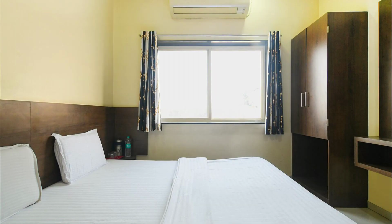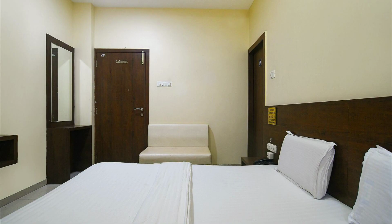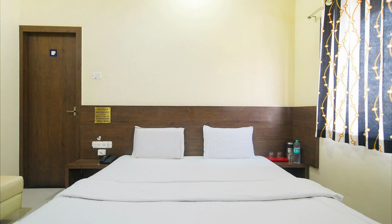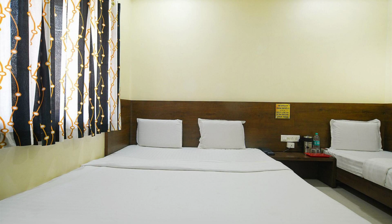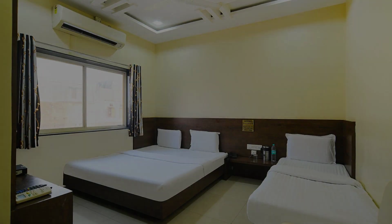The location of the hotel is superb and guests love to enjoy the surroundings. Let's see lots of reviews and rating numbers dropped by guests who enjoyed their stay. The check-in time of this hotel is 12 p.m. and the checkout time is 12 p.m.